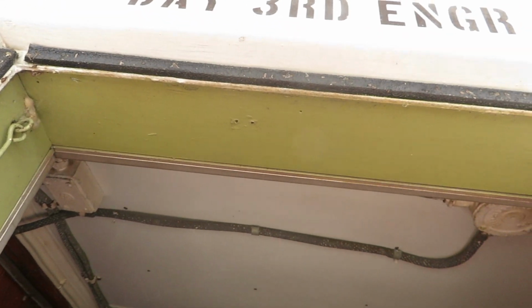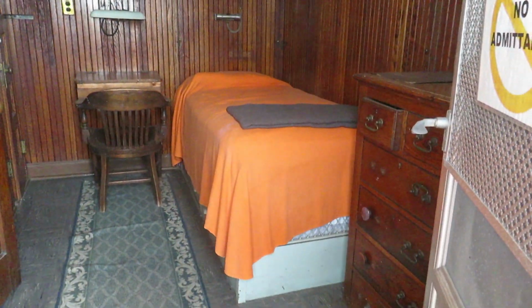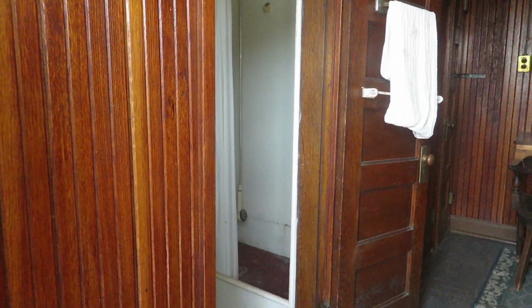Here's the boiler room. Third engineer. I like that blanket, it's kind of cool. Hey look, the third engineer gets his own bathroom.